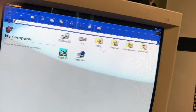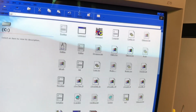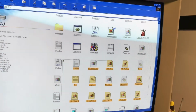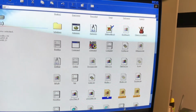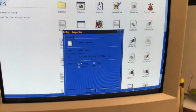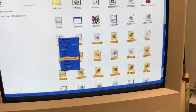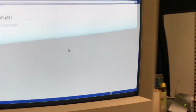So there isn't anything on here. I can demonstrate putting something on here. Let's take a bunch of these system files. Let's make sure this is under 1.4 megabytes. Properties, 639 kilobytes. Okay, sorry, I have trouble with bytes, but alright. Let's go ahead and paste it in here.